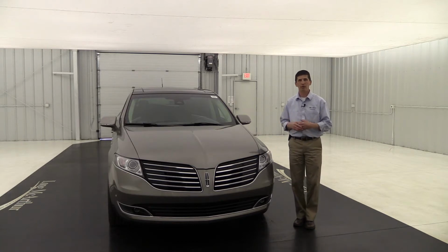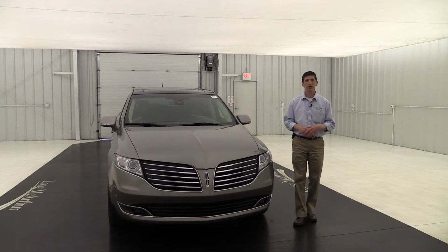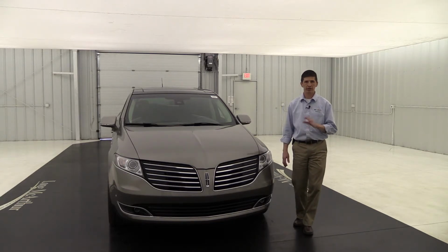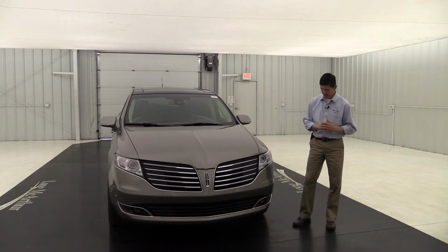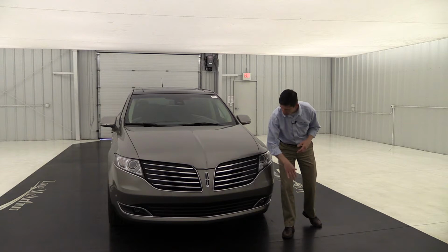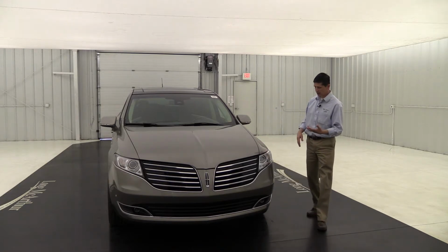Those high beams will come on when there's not a vehicle in front of you. When it's dark and cars approach you, they're going to automatically turn off so you don't have to keep hitting the high beams. Also, you're going to have these nice chrome accents down here with the fog lights as well. So a real nice look here at the front of the vehicle.